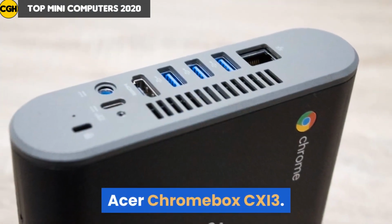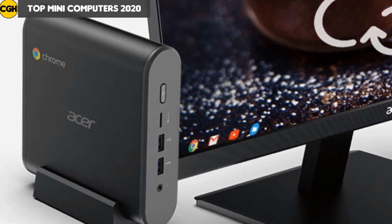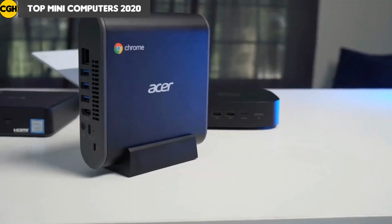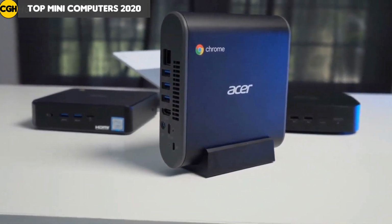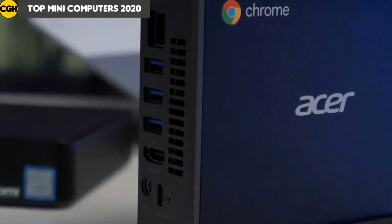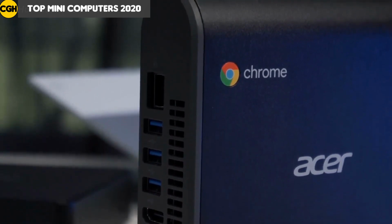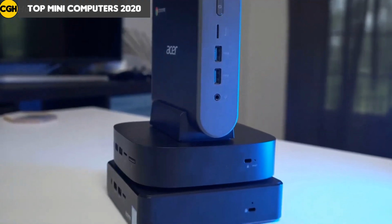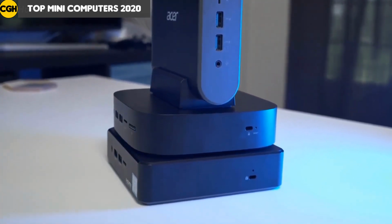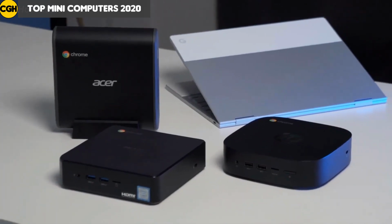Acer Chromebox CXi3. The Acer Chromebox CXi3 may be the best desktop version of Chrome OS available. Made for use in the classroom or in the office, the Chromebox CXi3 delivers everything that's great about Chrome: ease of use, simple security, and all the online capability you want in a mini PC that boasts great features and performance. The compact Chromebox can be mounted almost anywhere and boasts plenty of ports, including several USB 3.0 ports, HDMI output, and a USB-C port.